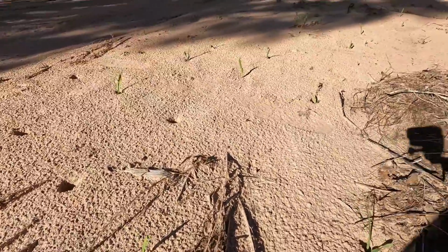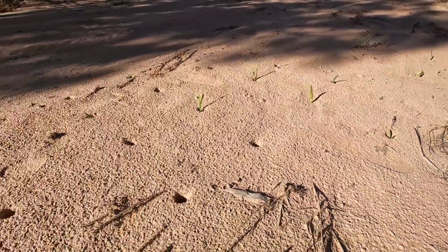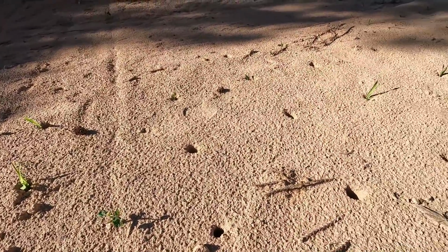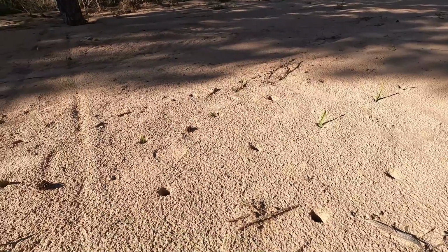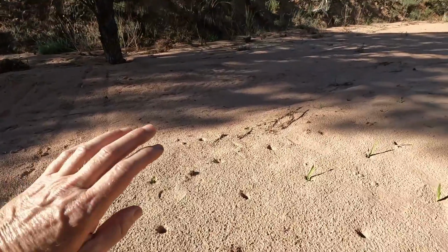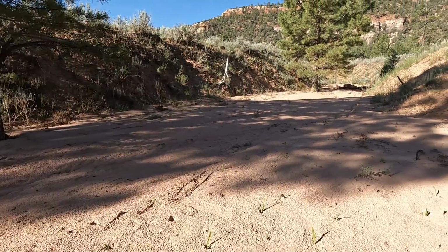So the corn's all popping up. And that is just so darn exciting. And I think I saw some corn popping up. Yep. Out there where it flooded, so it didn't wash our corn away. So that means all through this area over here, we could have corn pop up.